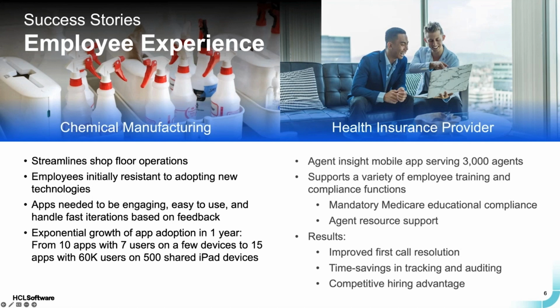Again, we had a bumpy start with only 7 users at the start of the project, but as the year progressed, we saw an increase in adoption to 60,000 employees. The digital transformation manager also mentioned that the increase was due to word of mouth. As workers started to see value in the application, they became advocates internally.